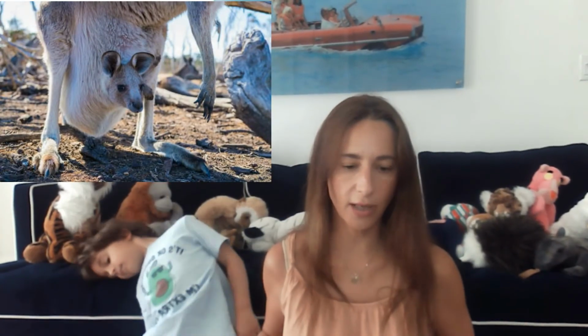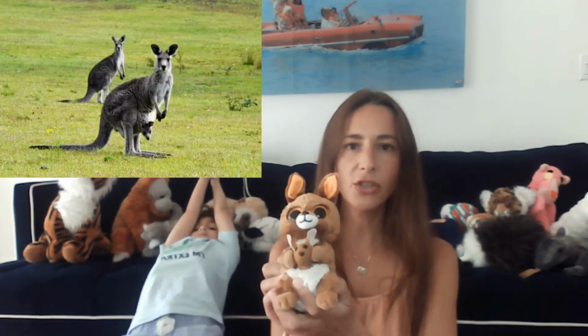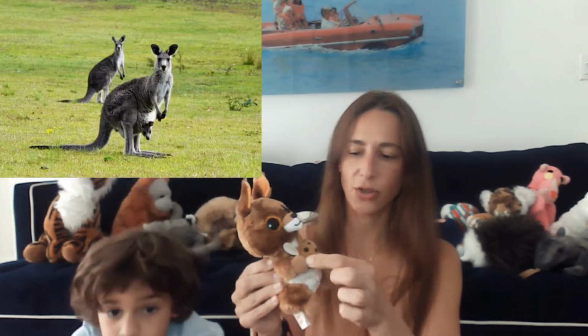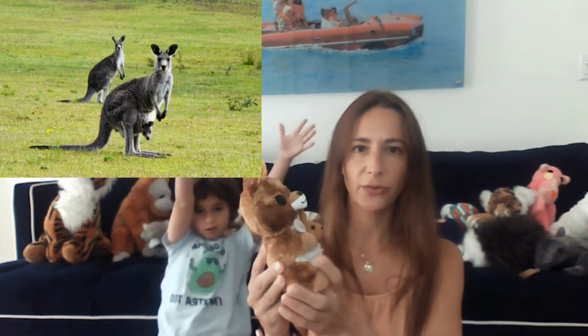So kangaroos are marsupials, meaning that the mother carries their baby in a pouch. They have one joey a year, and the joeys are the babies, that's what they call them. The babies are born after about a month, and they are the size of a grape. And after they are born, they climb into the pouch, and they spend about 3 months in there. And they look like a little finger crawling around.